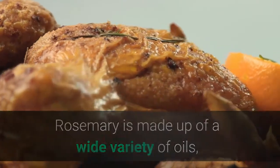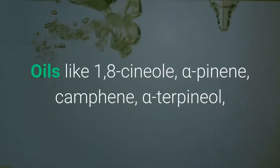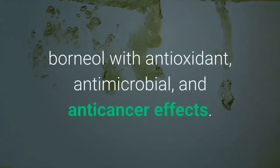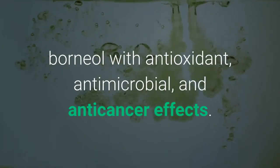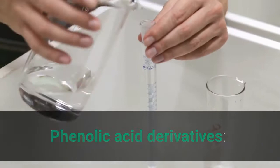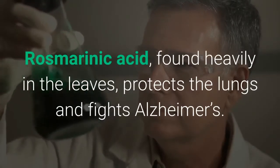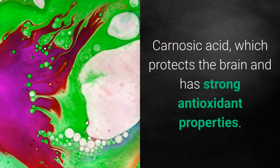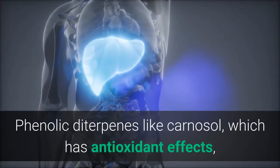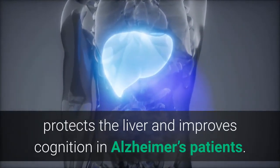What it's made of. Rosemary is made up of a wide variety of oils, phenolic acid derivatives, and phenolic diterpenes, including oils like 1,8-cineol, alpha-pinene, camphene, alpha-terpineol, borneol with antioxidant, antimicrobial, and anti-cancer effects. Phenolic acid derivatives. Rosmarinic acid, found heavily in the leaves, protects the lungs and fights Alzheimer's. Carnosic acid, which protects the brain and has strong antioxidant properties. Phenolic diterpenes like carnosol, which has antioxidant effects, protects the liver and improves cognition in Alzheimer's patients.